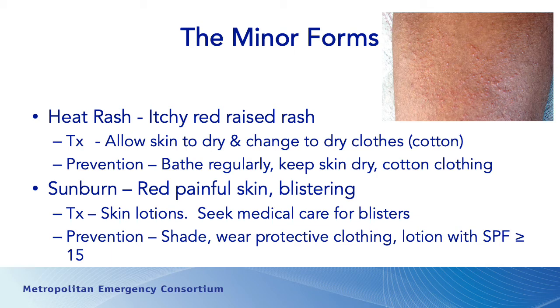contact to the skin. The treatment for this is to gently cleanse the area, allow the skin to dry, and to change to dry clothes. Current recommendation is that for this type of problem, this type of a rash, cotton is better than polyester.